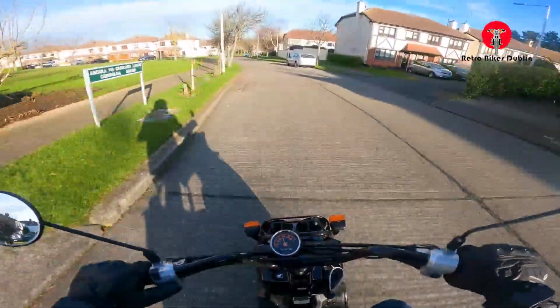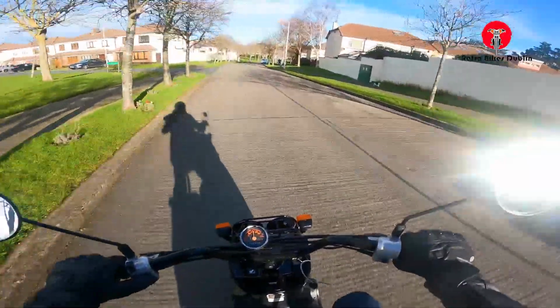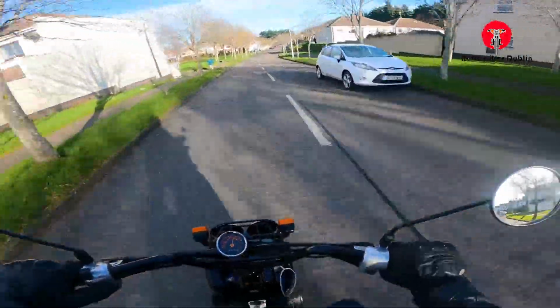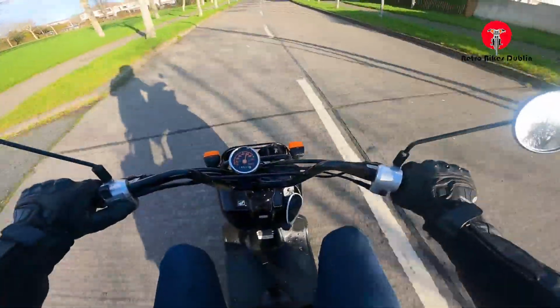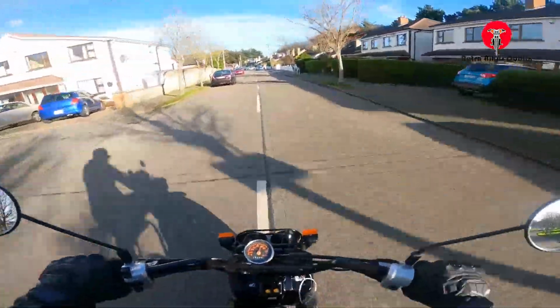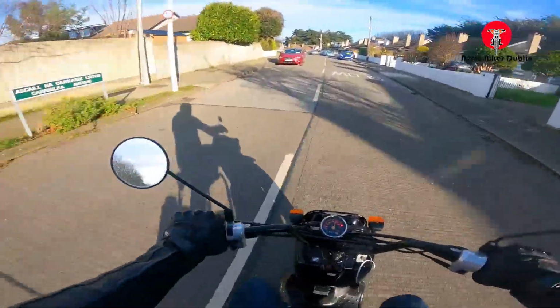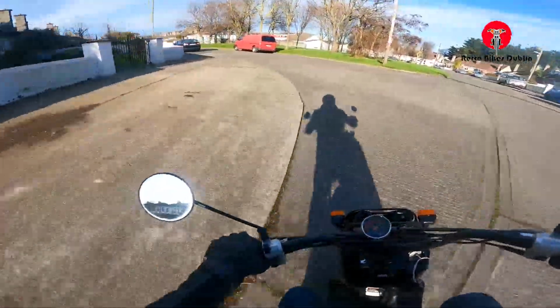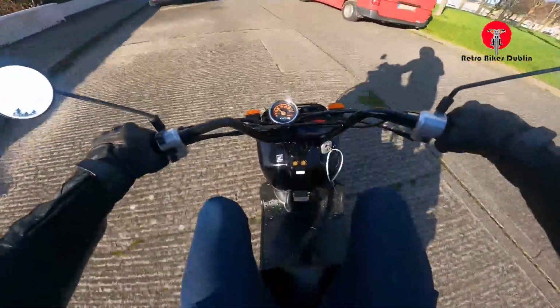We tested the indicator coming out of the Ardmore estate as well, which is good. Front right is working for sure, but we'll go over the electrics come the sit down point. So we're doing 50 kilometers an hour here, 55. We're going to turn left into the estate here. Mirrors are nice, no real major vibrations through the mirrors there, so nice and clear is your rear vision.